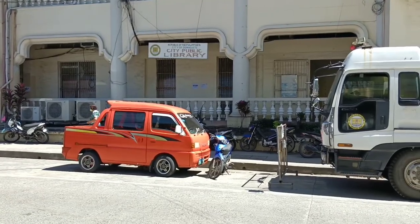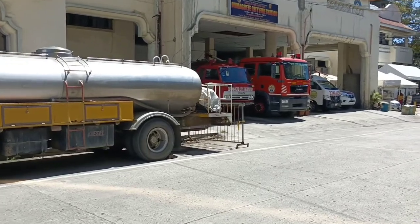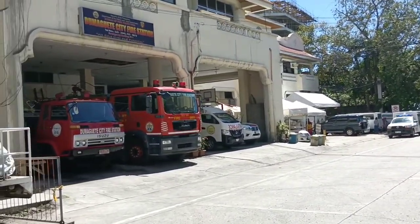Okay, we're out on the street. I'm showing you the library across the street. And we also have a fire station here. The alarms have gone off.